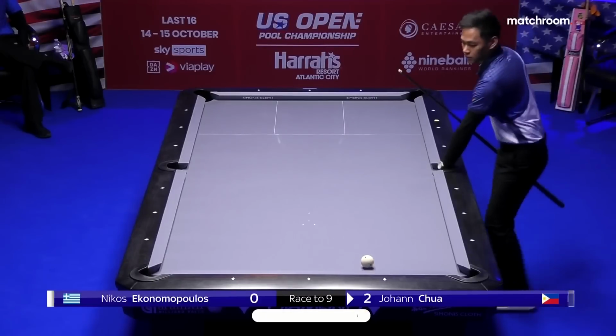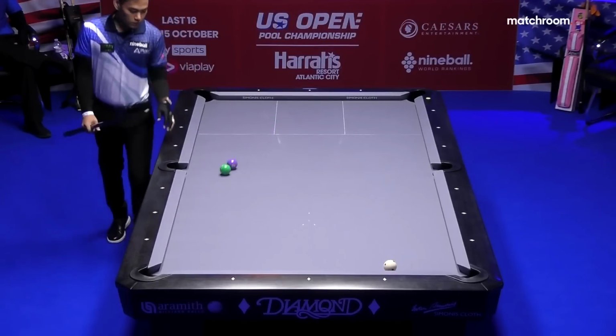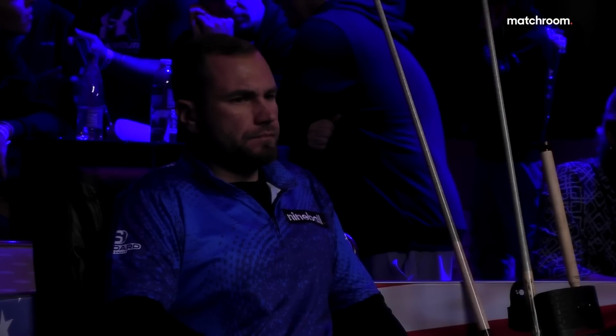Unlike the first two racks, Nikos Ekonomopoulos did get to the table in that one. But it was only to give ball in hand to Chua, and from there he did the rest. And now it's 3-0.